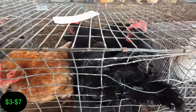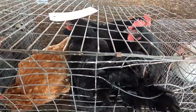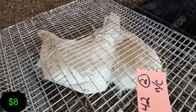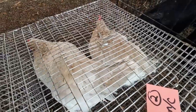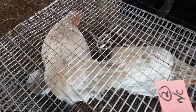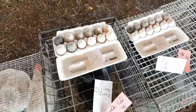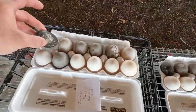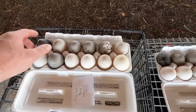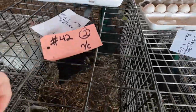More hens. And again. Kind of a unique color. I don't know what those are. What in the world? Cayuga hatching eggs. That's cool.